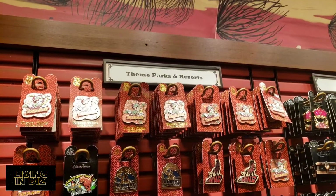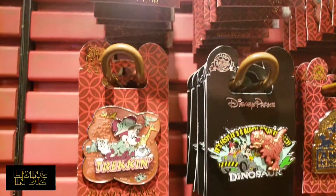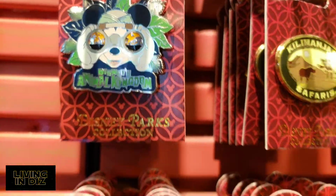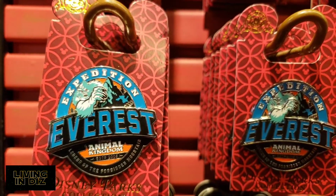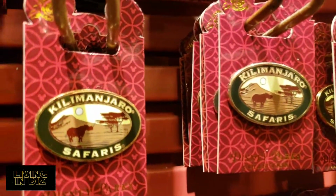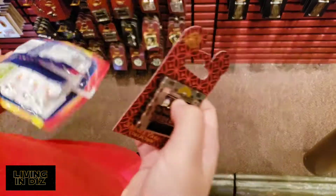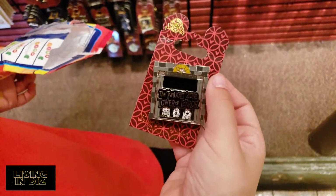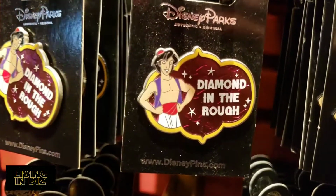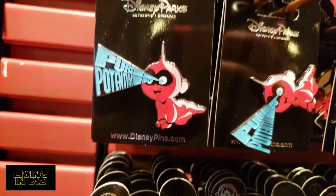This section also represents the theme parks and resorts. Dinosaur, just Animal Kingdom. I have that one. I'd get that one. That one's pretty cool. See, I like that one. That's a favorite. It looks like it moves. Oh, look at that. They drop down. And they're scared. Yikes! A diamond in the rough. Look, it's Jack Jack. That's a new one. I have not seen that one.